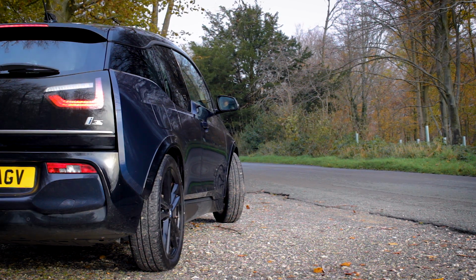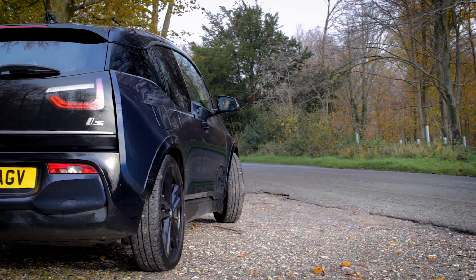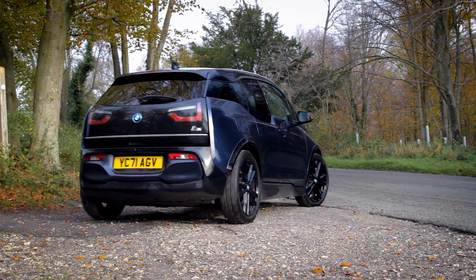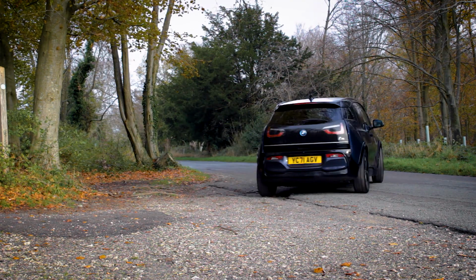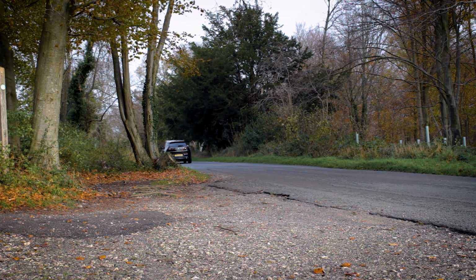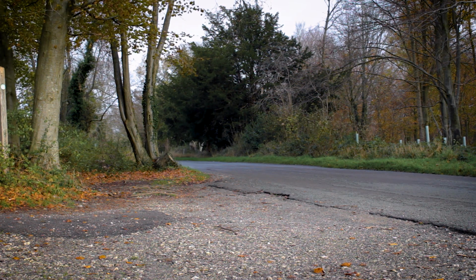The i3s is a blast to drive. It's genuinely quick within the range of speeds you're allowed to do on public roads. It gives instant torque and gets up to the limit very quickly. I've never experienced any issues with traction under acceleration or cornering, which is surprising given how skinny the tyres are.